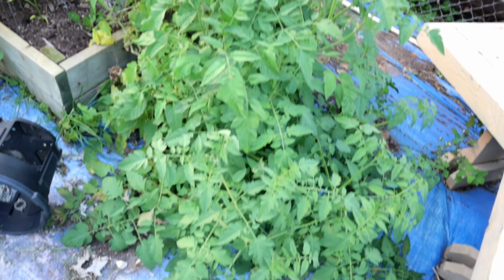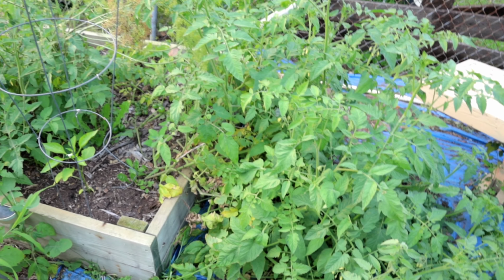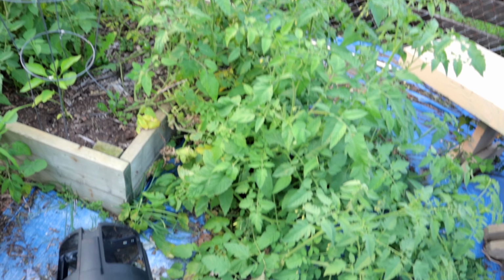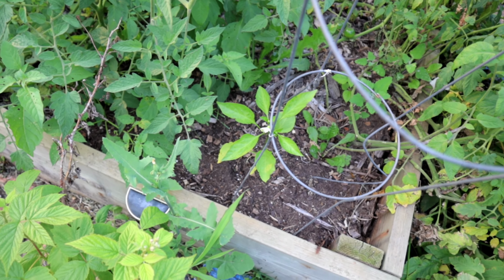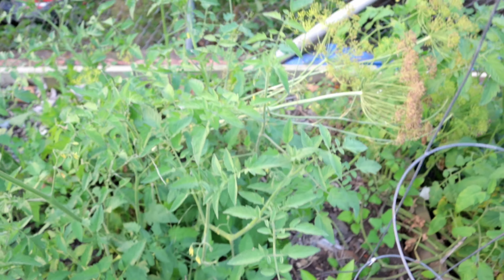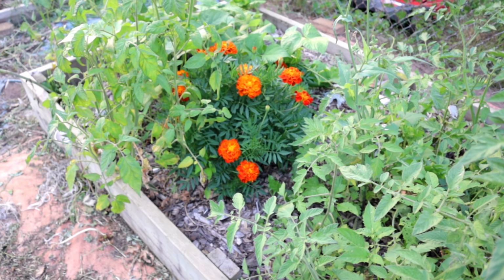And then these are all volunteer tomatoes. I let them go because I'm not sure what type they are. I had 2 different types in this bed. So I think these are a cherry variety. A lot more. There's a bell pepper that I grew from seeds there. Another bell pepper in the back. Marigolds volunteer. I love marigolds.